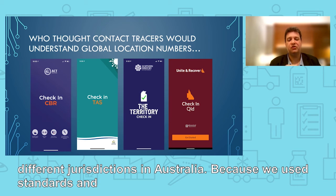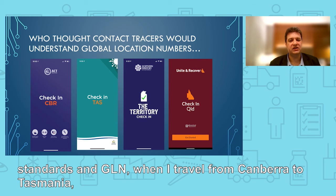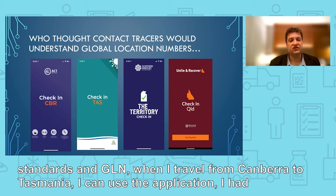But what it also meant was, because we used standards and GLNs, if I could travel to Tasmania or the Northern Territory or Queensland from Canberra, I could use my app from Canberra to check in at those sites. And I didn't need to download one for each jurisdiction. To us, that was the true power of GLNs and the true power of the standards. I had interoperability out of the box because we designed it using the standards.